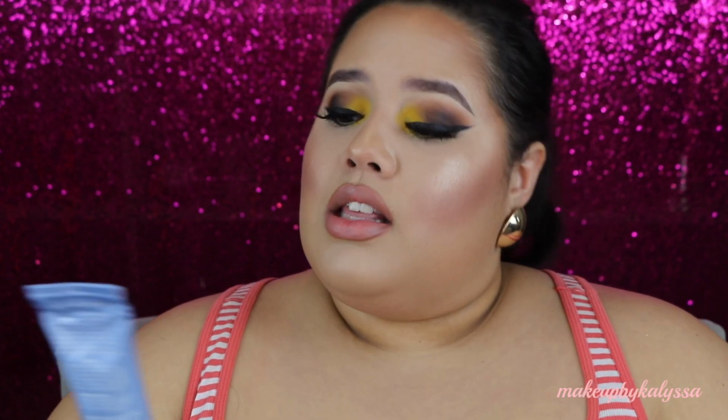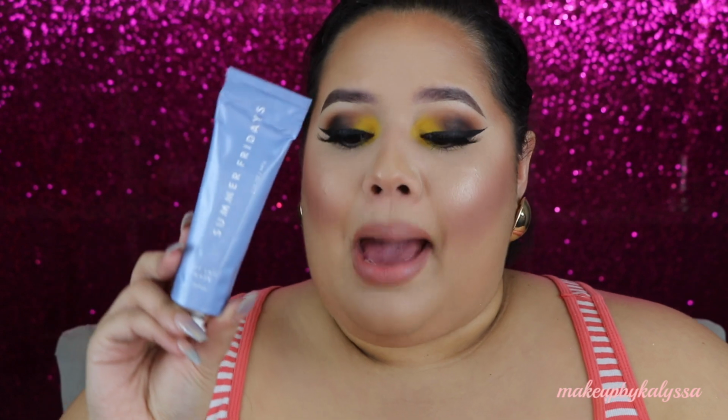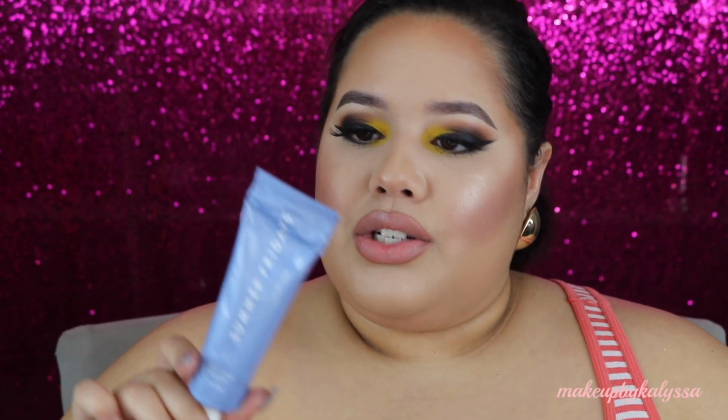This product I've actually been loving, but it's a little expensive, so I try to use only a little bit of it. This one is the Summer Fridays Jet Lag Mask. You can use this as a mask, but I love to use this as a moisturizer. It's in between a water cream and an ultra moisturizer combined into one, because it ultra moisturizes, but when you put it into the skin, it kind of disappears. You still feel a little bit of a residue of moisture and cream, which is what I love.